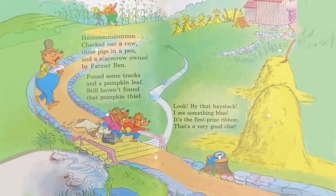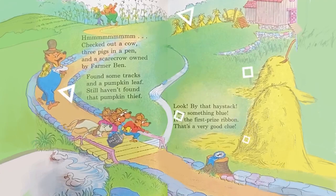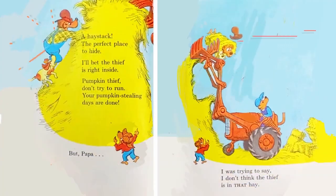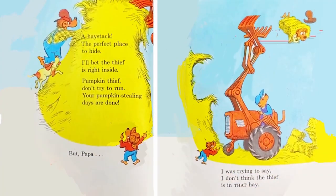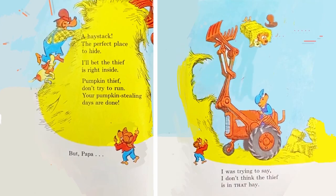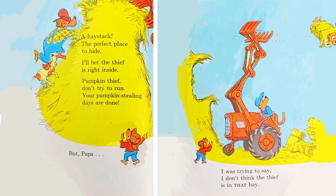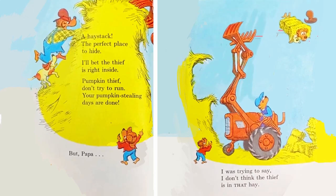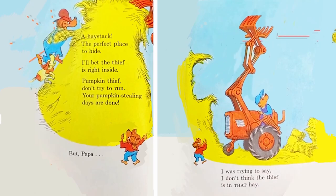Look, by the haystack, I see something blue. It's a first prize ribbon. That's a very good clue. A haystack? The perfect place to hide. I'll bet the thief is right inside. Pumpkin thief, don't try to run. Your pumpkin stealing days are done. But, Papa, I was trying to say I don't think the thief is in that hay.